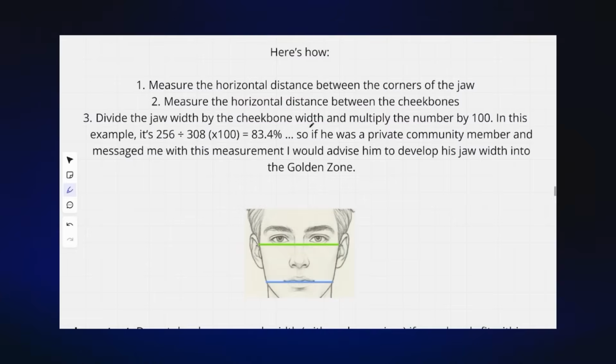Firstly, you want to measure the horizontal distance between the corners of the jaw. So this is here. And then you want to measure the horizontal distance between your cheekbones. So here to here. Then divide the jaw width by the cheekbone width and multiply the number by 100 to get that percentage. In this example, it's 256 divided by 308 times 100, so his jaw width is 83.4% the width of his cheekbones. If he was a member within the community and he had just messaged me with this measurement, I would advise him to develop his jaw into the golden zone.